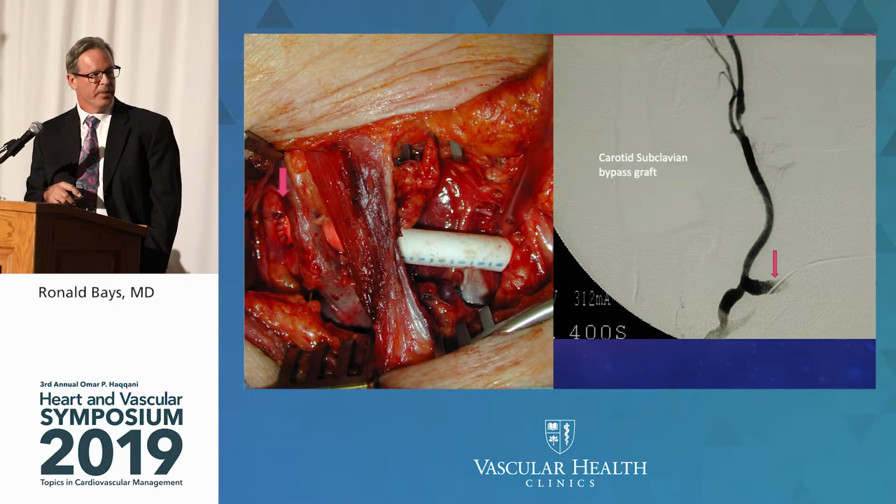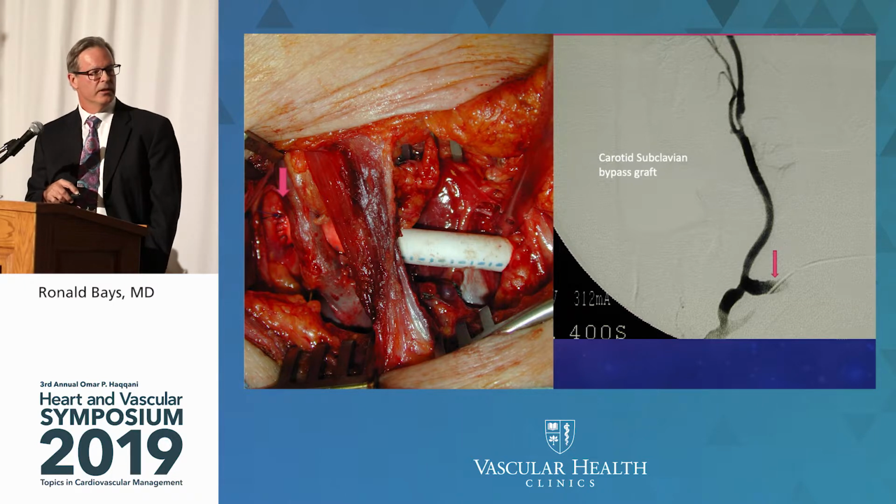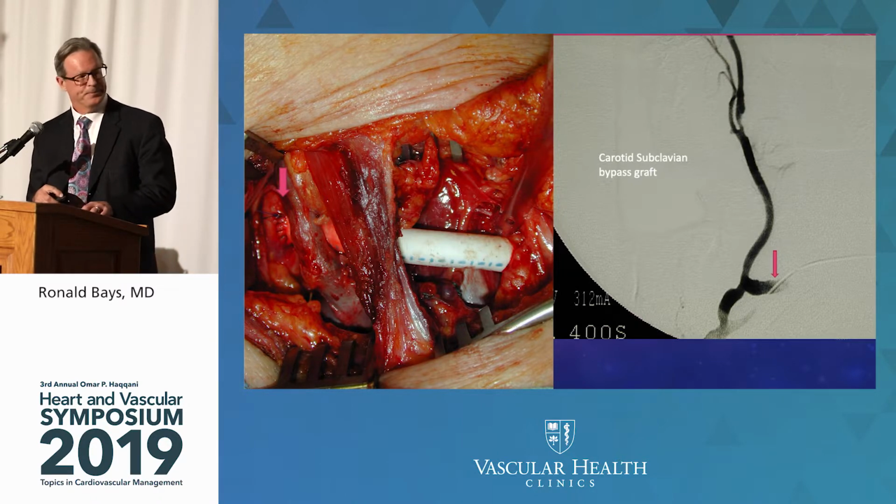This would be the completed bypass graft. This is the common carotid artery anastomosis here. The jugular vein, I usually use a little aortic punch and make a little opening here in the artery. And then the jugular vein is here, so we put the graft behind the jugular vein, leave the clavicular head or the sternal head of the sternocleidomastoid muscle intact, and then the distal anastomosis is here. And then on an arteriogram, this would be what you would see here with previously occluded subclavian artery. We're going to have to come back and fix that carotid stenosis later, I think.